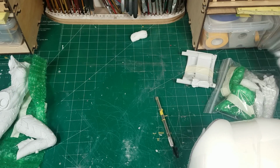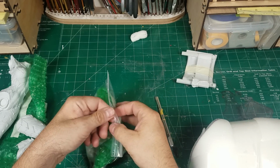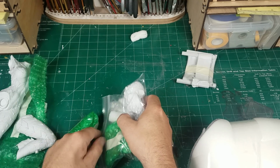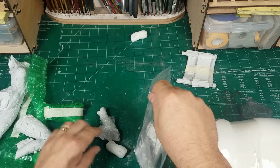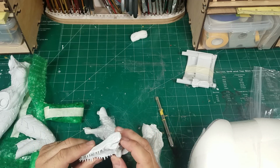Let's see what else we got. Her head's in that other bag over there. I'll put that in a second. I'm not sure if I'll be able to dry fit her at all. I really don't know. All right, here's the crocodile that goes in the base.